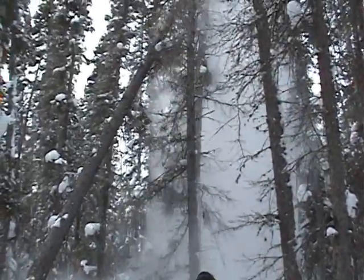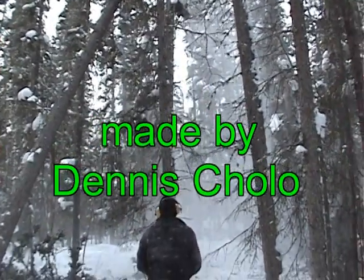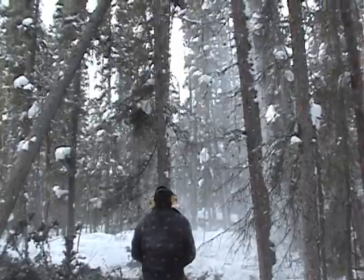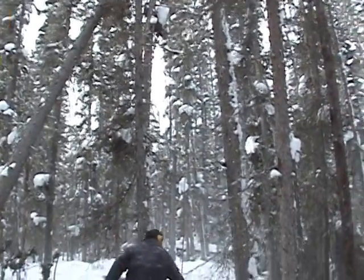What the? Not another leaner. Looks like it's just hanging there though, eh? Yeah. It's just on the branches, so it'll come down. We just gotta stay out of that area now.